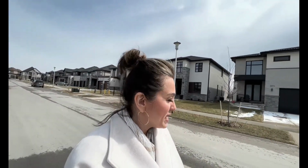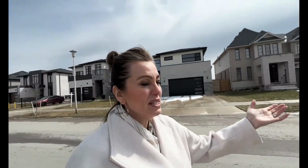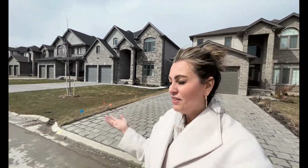Now, as you can see, all of the homes in this neighborhood have brick, stone, stucco, paving stone driveways, concrete driveways, double garages, triple garages. You might see contemporary and some classic style homes. So you can see on this side of the street we have a lot of contemporary style homes, and then when you actually turn around here, on this side of the street we have more classic style homes, two-story, you know, they're just large. The square footage of these homes, this one's over 4,500 square feet, the one that we were looking at. That's the size of the homes that we have here.